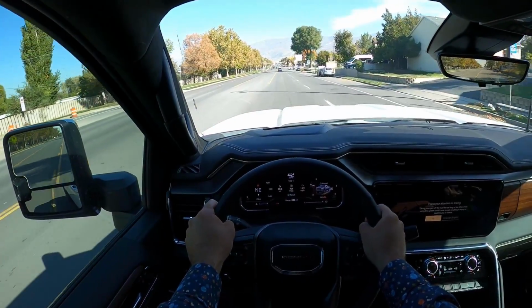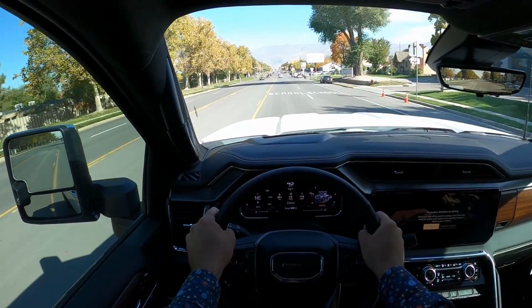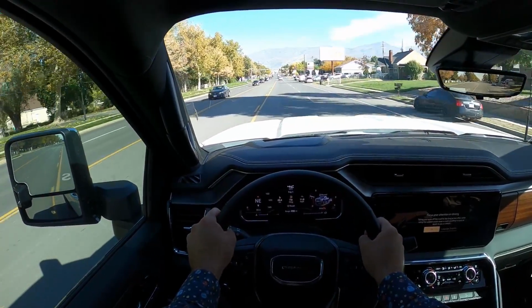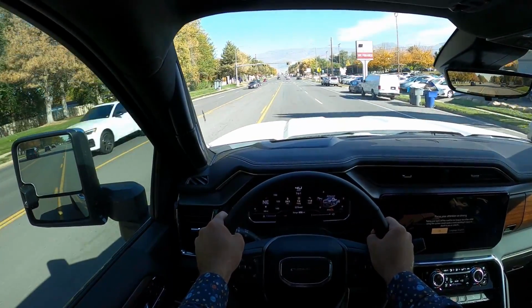Let me know what you guys think about the Denali Ultimate, and let me know if you think this is the ultimate truck. I definitely think from a value perspective, it's one of the ultimate values out there. See what I did there?